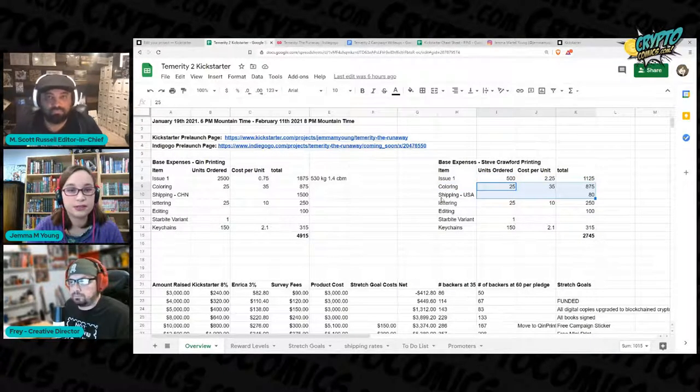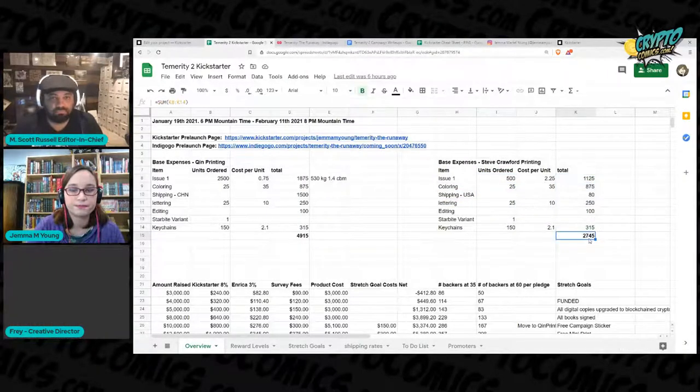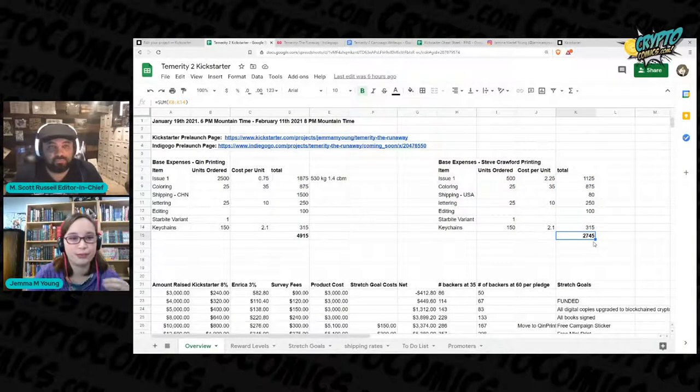If you have to ship it from the manufacturer to your house, how much will that cost? If you need a letterist, if you need editing, if you need variant covers, you have your costs here, and then you tally it up. And that's your number of your base costs for your project. If you're doing pins, you'll want to find a manufacturer, find out exactly how much it's going to cost per unit, and have a really solid idea of exactly how much this is going to cost. So this is for 500 issues.